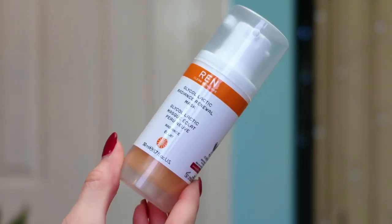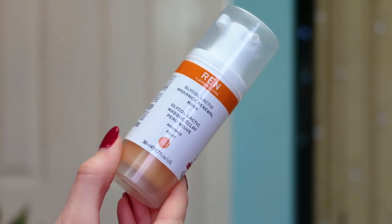The first was obviously some Ren, because you guys saw how much I absolutely love the fact that you can buy this there. I went for that Radiance Renewal Mask. I thought, well, that sounds perfect for winter, doesn't it? Now, it's a full size 50ml, and basically you just pop this on. It works to regenerate the skin cells and hopefully leave skin with a brighter and more radiant glow, which I think we could all agree we need a little bit of in the winter, me especially.